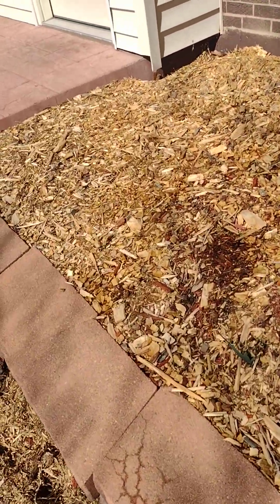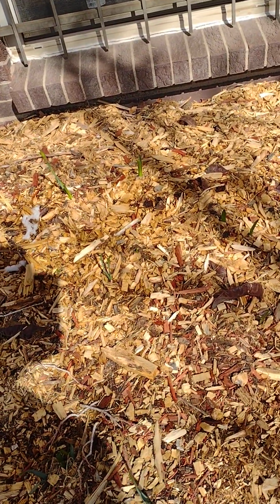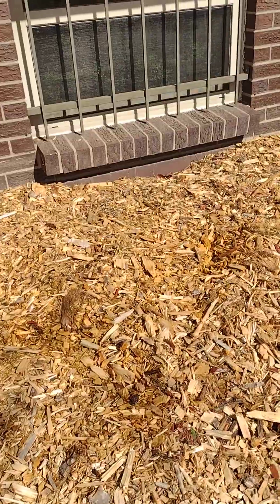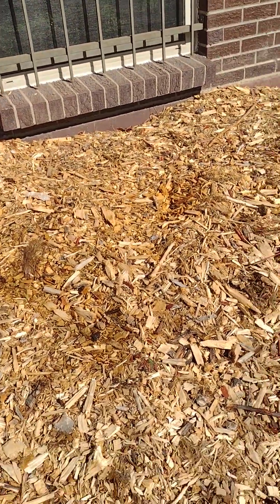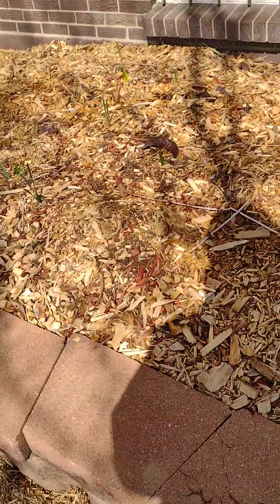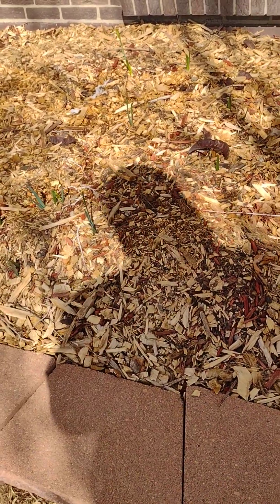Nothing in the rest of this has come up. This is really a hot dry bed, not super spring bulb heavy, but I do have another daffodil patch here that's coming up. And one over here is this raised area in front of the window that has not come up yet. These were planted last year, so I probably didn't get the planting depth right on them.